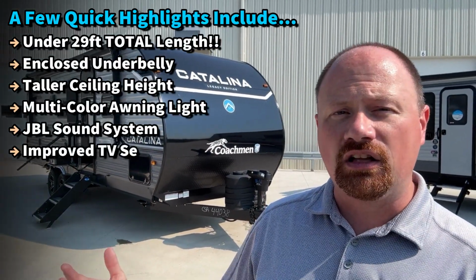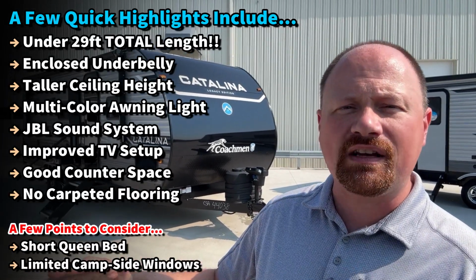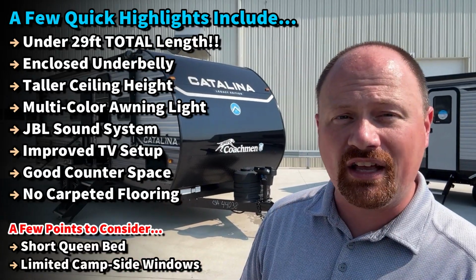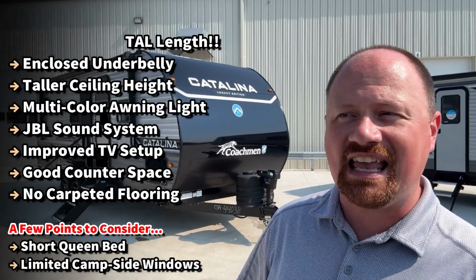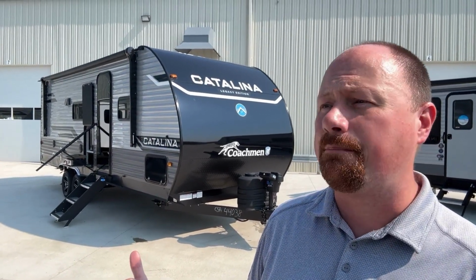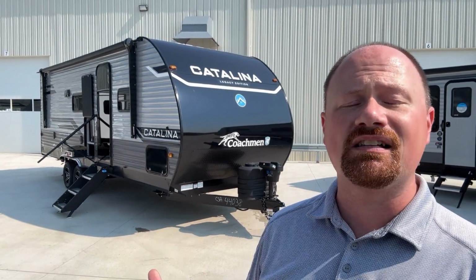The underbelly's enclosed, they have a solid JBL sound system. We're looking at one with all the dressings and pressings option today, like the solar package, even auto leveling on an under 30-foot stick and tin camper, which has almost never been done before. You've got the cargo travel rack on the back and a partridge in a pear tree. This is a good camper, and I'm curious to see what you think about it.